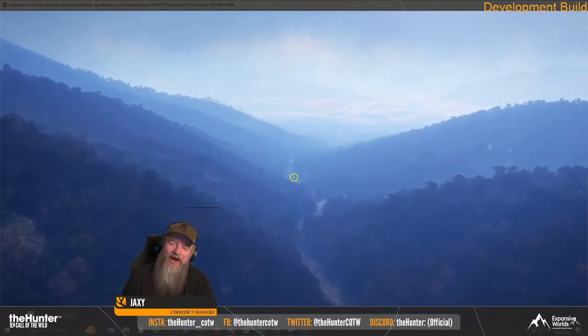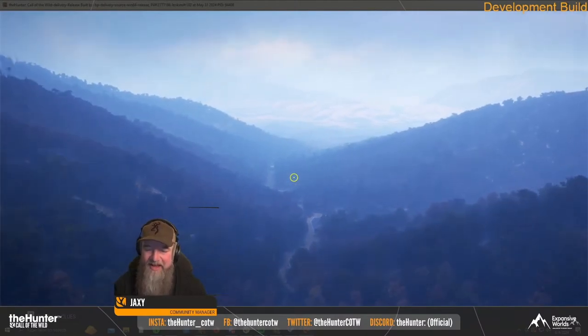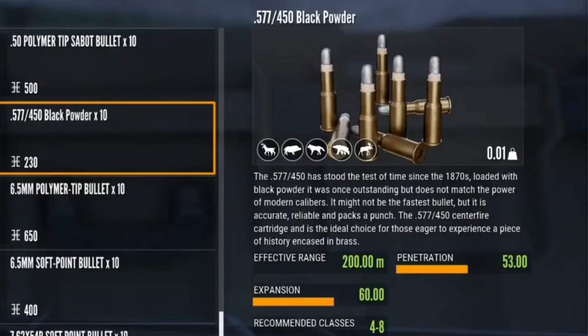So now we travel over to the new stream that just came out from EW. And the first thing I want to talk about is Jaxi did show off the new rifle that is going to be coming with this map. This rifle is chambered in 577 450 rounds and is going to be used for class 4 through 8. I do think it should be a class 4 through 9. I don't know why they just chose it to be a 4 through 8, but it is what it is.